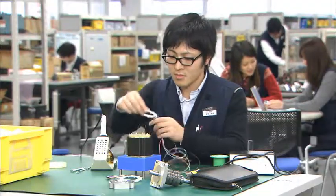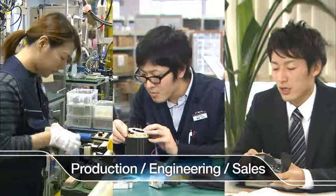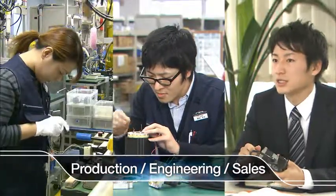Production, engineering, and sales combine to respond to the needs of each and every customer. That's what Oriental Motor is all about.